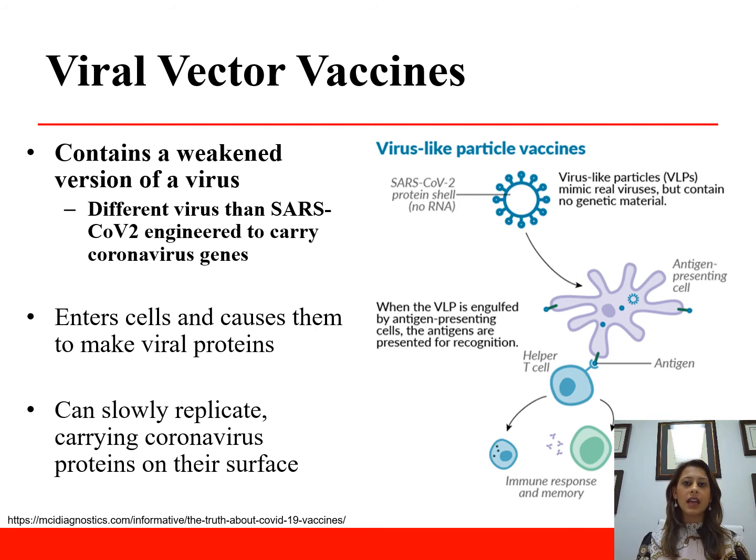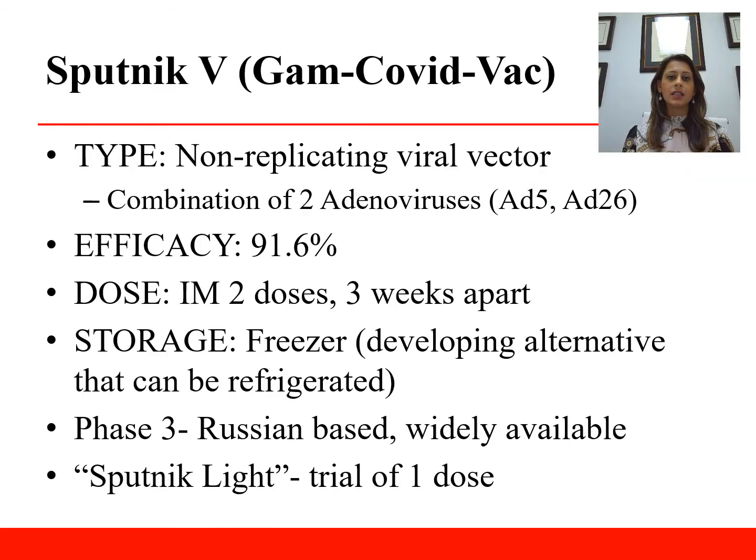Now that we have covered mRNA and DNA-based vaccines, we will discuss viral vector vaccines, where a weakened version of a virus, such as adenovirus, serves as a vector and carries a gene for another virus, in this case, SARS-CoV-2. Sputnik V is a vaccine which uses adenovirus as its viral vector. It has a high efficacy, over 90%, and is widely used in Russia. Currently, there are phase 1 trials looking at whether this vaccine can be given in 1 dose rather than 2.